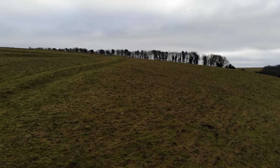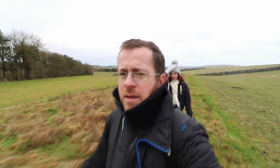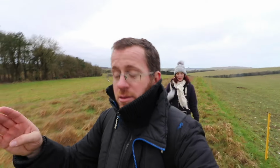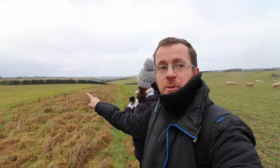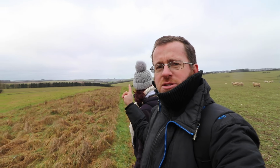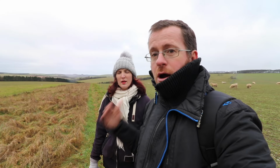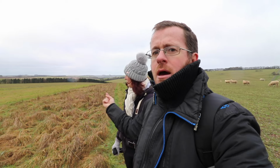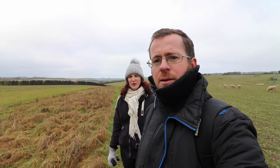So as we're walking back to the car before we journey down to the Devils, this is obviously the Lead Road, an east-west road, and this is supposedly the scheduled monument that is the Roman road, straight line down to the valley where we just were. The reason they definitely know it's Lead Road is because they found pig lead along this route, so they know it was carried from the Mendips back towards Salisbury, Winchester and the ports thereafter and beyond. Interesting.